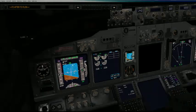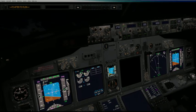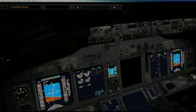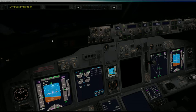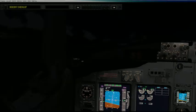After takeoff checklist. Wait. I'm ready for the checklist. After takeoff checklist. Engine bleeds. On. Packs. Auto. Landing gear. Up and off. Flaps. Up, no lights. After takeoff checklist complete. Descent checklist. I'm ready for the brief.